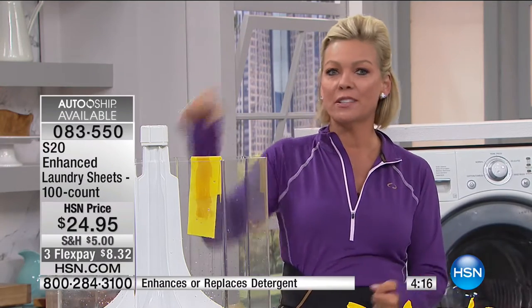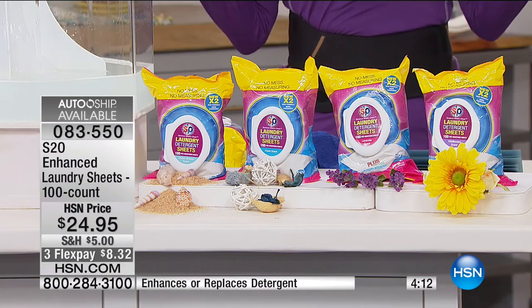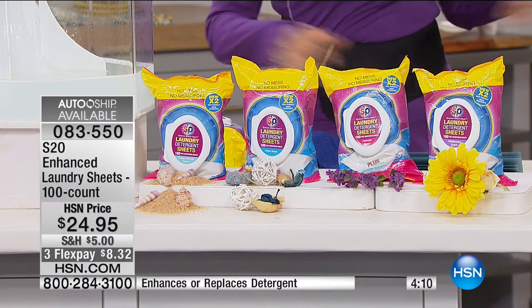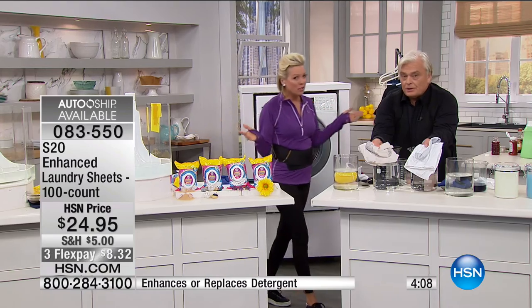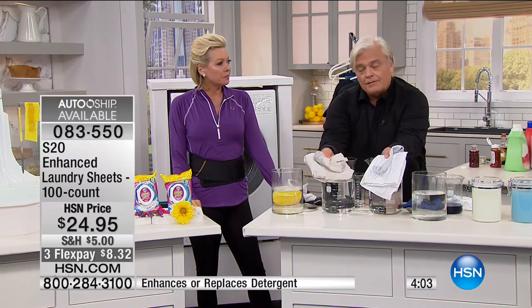You don't have to measure. You don't have to add enhancers or whiteners or boosters or anything like that. We don't realize how much money we spend on all the extra things. You're over a dollar a load, $1.20, $1.40 a load. I mean, you really are if you start doing a fabric softener or something.